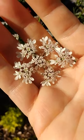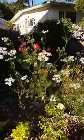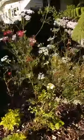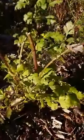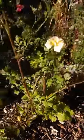You know, we walk straight past these things. It just looks like parsley, because it's a parsley relative. But when you look close, you see wonders. And look at the leaves. I mean, yes, I know we eat them, but look at it. This is what it does when it grows.